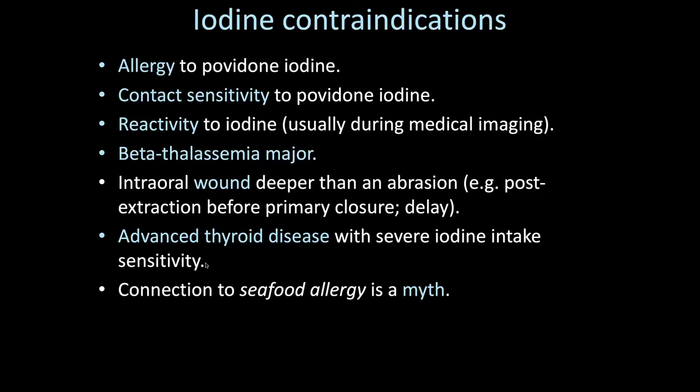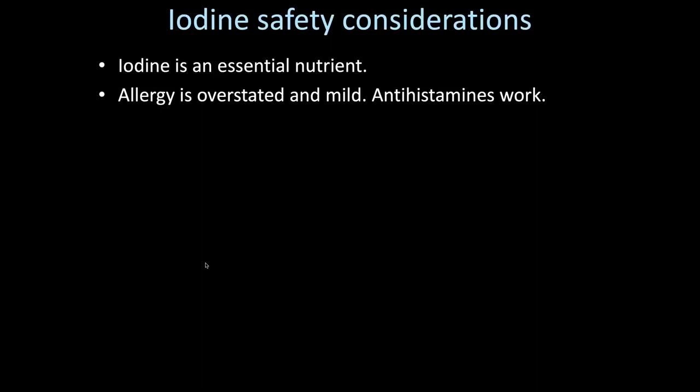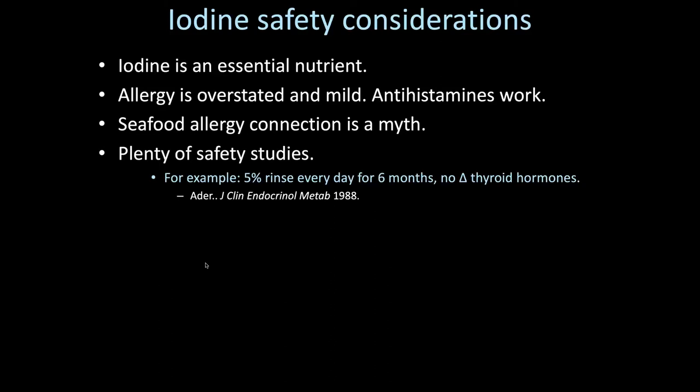Safety considerations. I've mentioned this one before. Allergy is overstated and mild. Antihistamines work if you have an allergic reaction to povidone iodine on the skin. I mentioned that one. Now, safety studies. This one you can write home about.